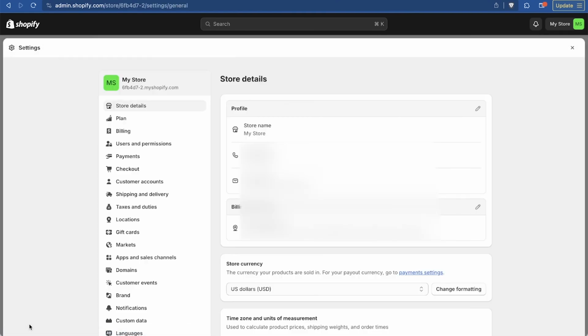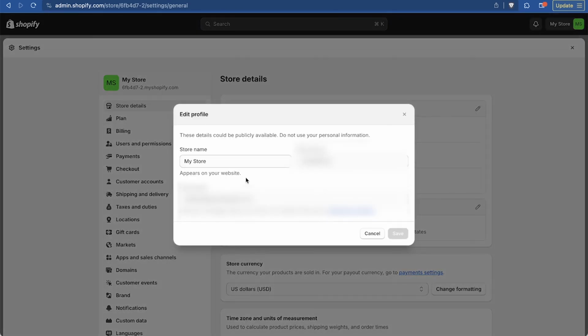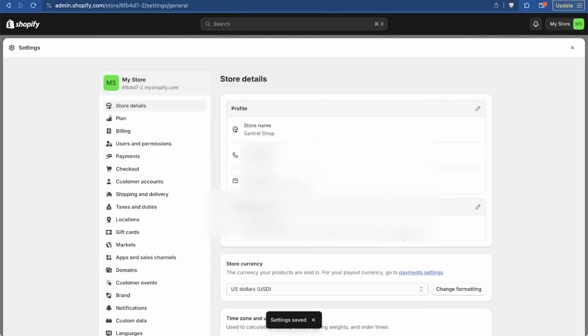If we click on that, there's a lot of settings we can customize and should customize here, including setting up payments, setting up shipping, setting up taxes, and of course, renaming from My Store to whatever we actually want to call it. So I'm gonna click on the pencil icon. I'm gonna rename My Store to Santrell Shop. We'll just call it that. If you have a more creative name, definitely use a better name. But for the purposes of this example, I'm gonna stick with Santrell Shop. We will say save, and then from here, we already have a plan selected.